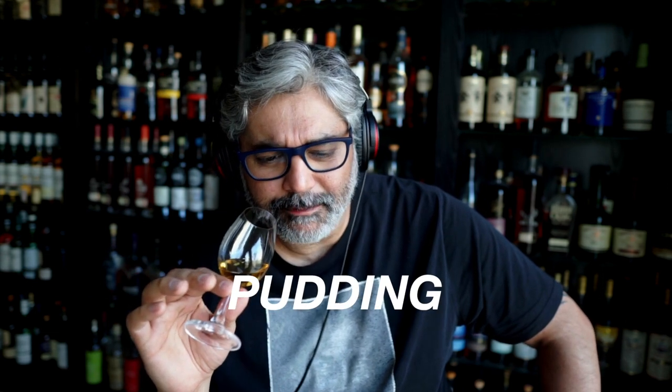Dessert, you know, some type of not very sweet dessert. Maybe like a pudding, like a vanilla pudding. But this is almost a quintessential Ardbeg note. And it's almost, I want to say, old school. And when I say old school, I don't mean like 70s and 80s. I mean old school for the new distillery.